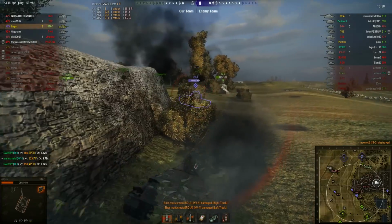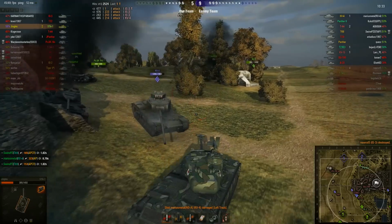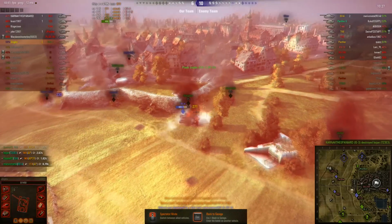I'm taking hits from multiple directions. Oh, no, couldn't quite get any more damaging. Need to get around this KV4, use him as cover from the rest of his team. I'll probably get one more shot off. There it is, and bang, dead.